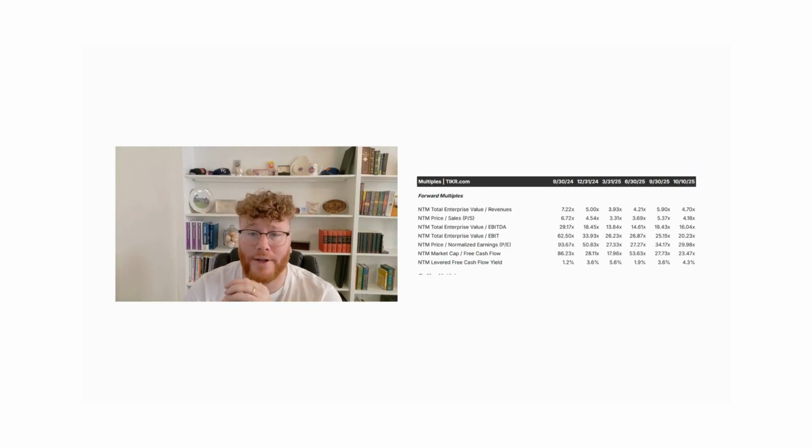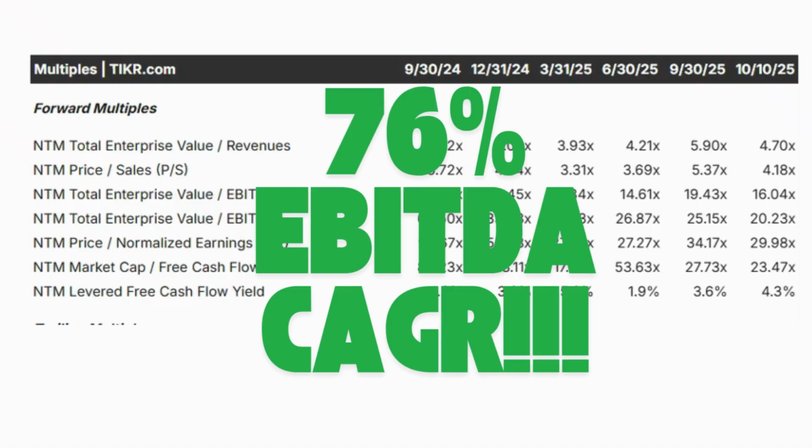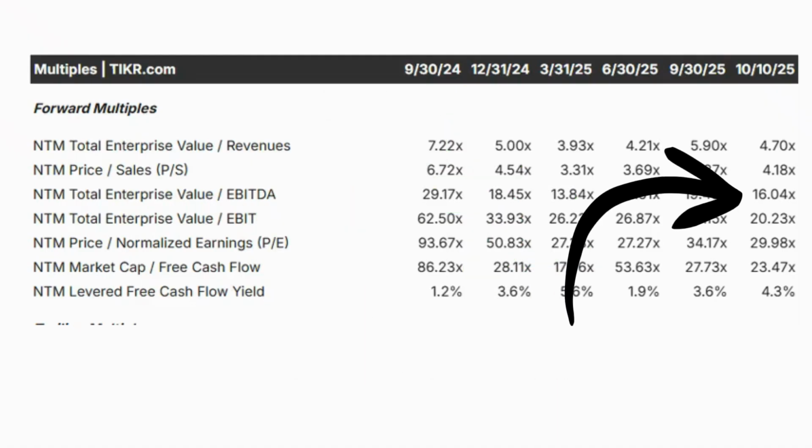I keep adding Harrow to the portfolio. I mean, when you have a company set to grow EBITDA at a CAGR of 76% for the next 3 years and an EBITDA multiple that's only reflecting 16 times, I mean, that's a screaming buy for me.